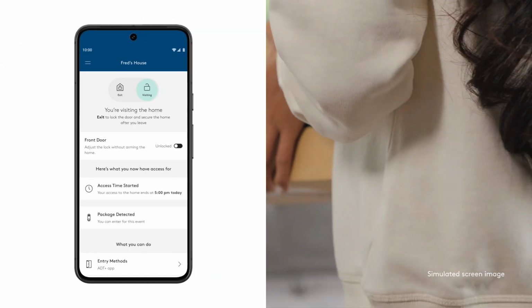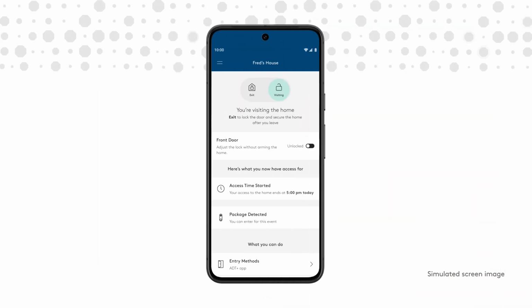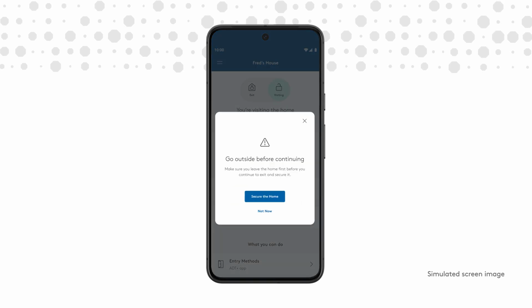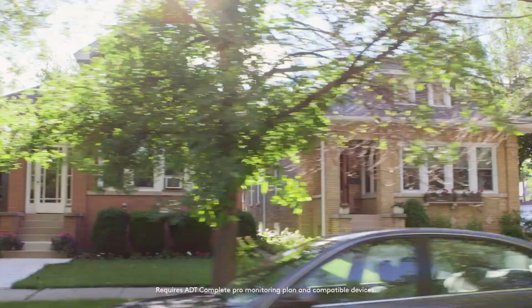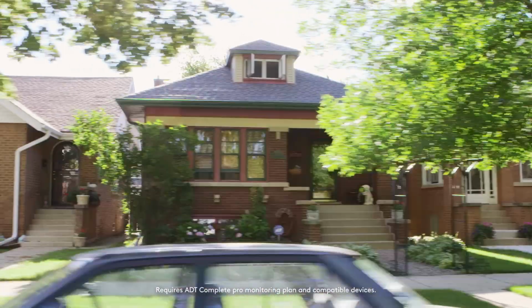Now that you have access, grab the package and secure it inside the house. After leaving, select Exit in the ADT Plus app. You'll receive a reminder making sure you've left the home. Now you're ready to tap Secure the Home. That's all there is to it. Now you know how to help when your neighbor's away. You got this, and your neighborhood appreciates it.